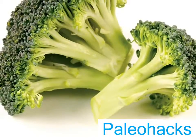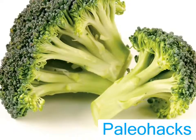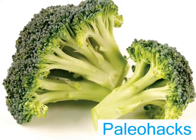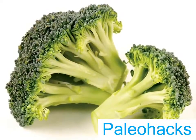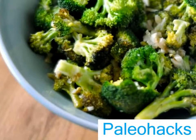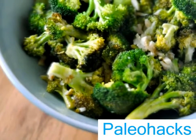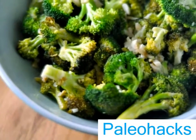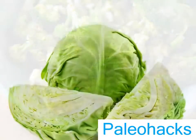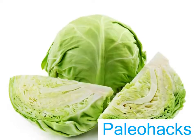2. Broccoli. Surely you know that broccoli is good for you, and on the paleo diet it's important to get good sources of fiber to help keep things moving digestively. Balancing out a portion of meat with a good helping of broccoli and other cruciferous vegetables means you're getting a good nutritional mix.